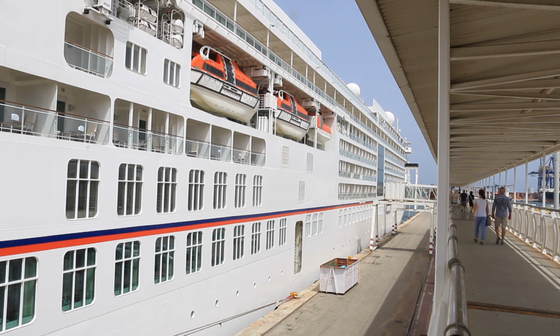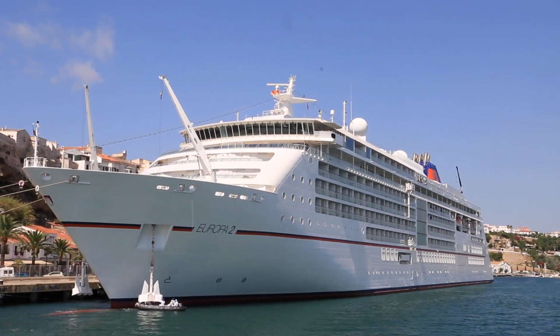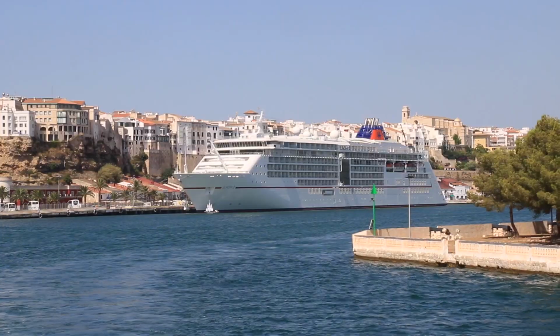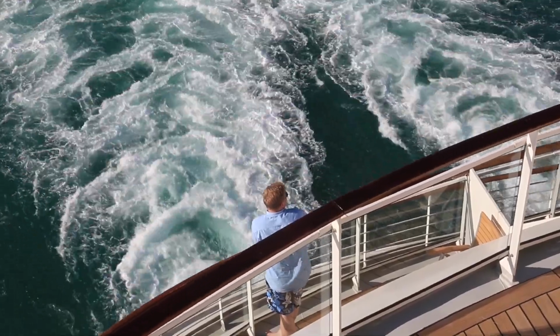I'm on board Hapag Lloyd Cruises Europa 2, and I'm going to tell you 9 things I think you need to know about this ship to help you decide if it's a ship that you should really actively consider cruising with. So the first thing you need to know is that this is a small ship operating at the ultra luxury end of cruising.